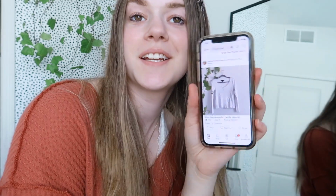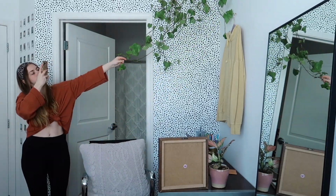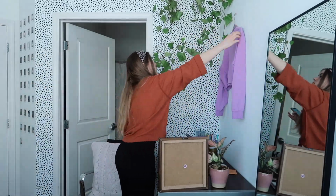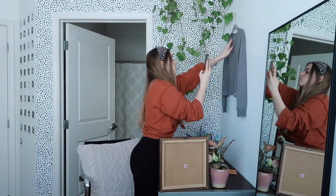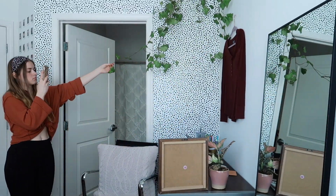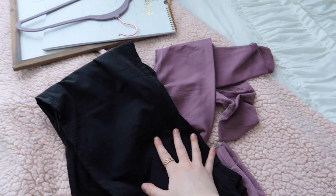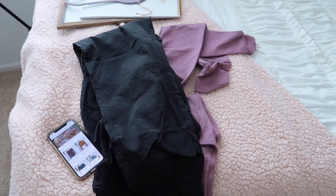And just like that, I just listed my first item. So I'm just gonna get to work and list all the other items, and I'll get back to you once we're done. Okay, all of these items have been posted, and now I just have to post these. I think I'm just gonna lay them out on my bed and take a picture of them like that. But yeah, super quick, and it's a super easy process.